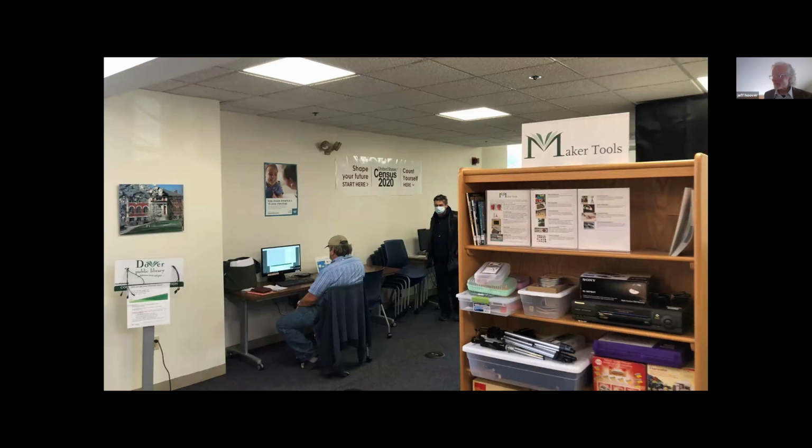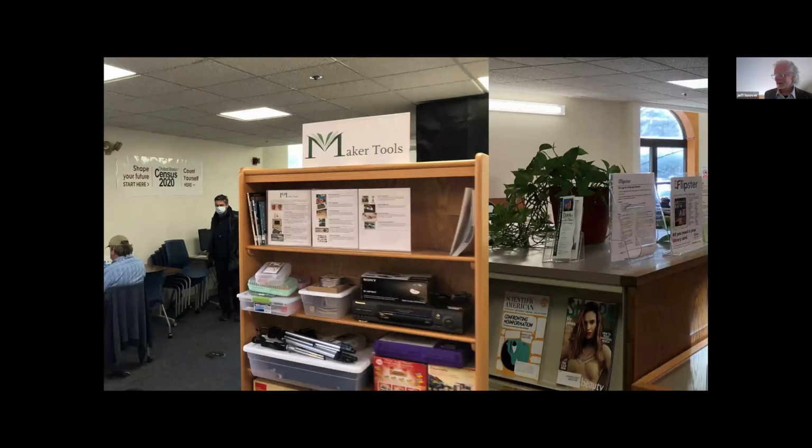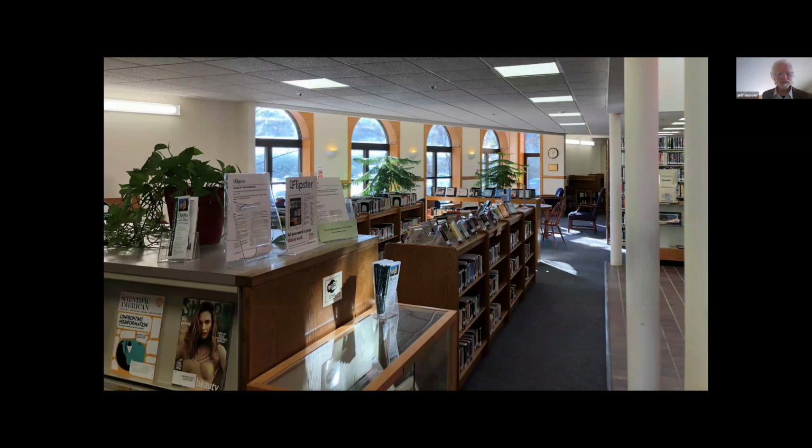And so now we've stepped out of the Carnegie. Yes, we're in the 80s addition. Right. And I'll pan around here, looking past some collection areas into seating. And I guess just to the left here is periodicals. And then we're going through into more AV collection here, right? Yes.